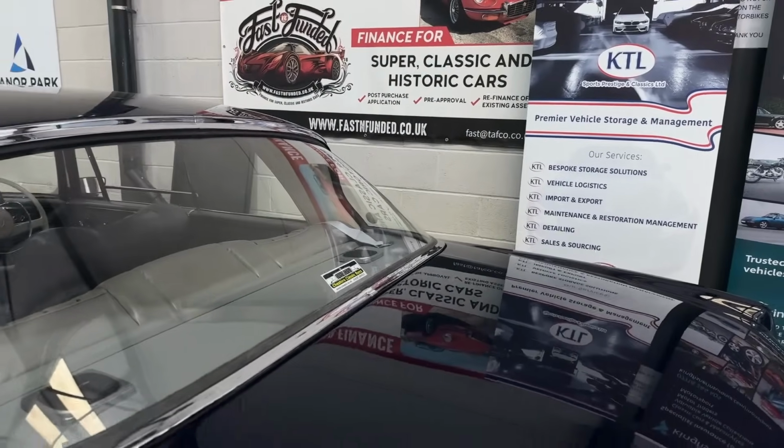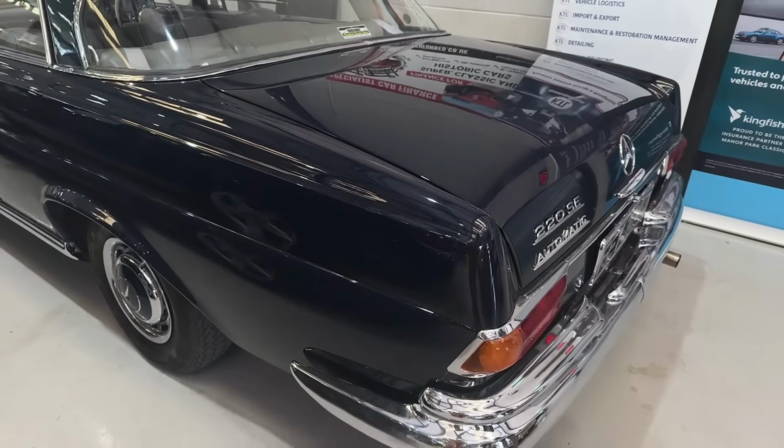As I said before, please read the description of this car. It's mind-blowing. It's a beauty. It really is. It's a beauty. Or come and see it.